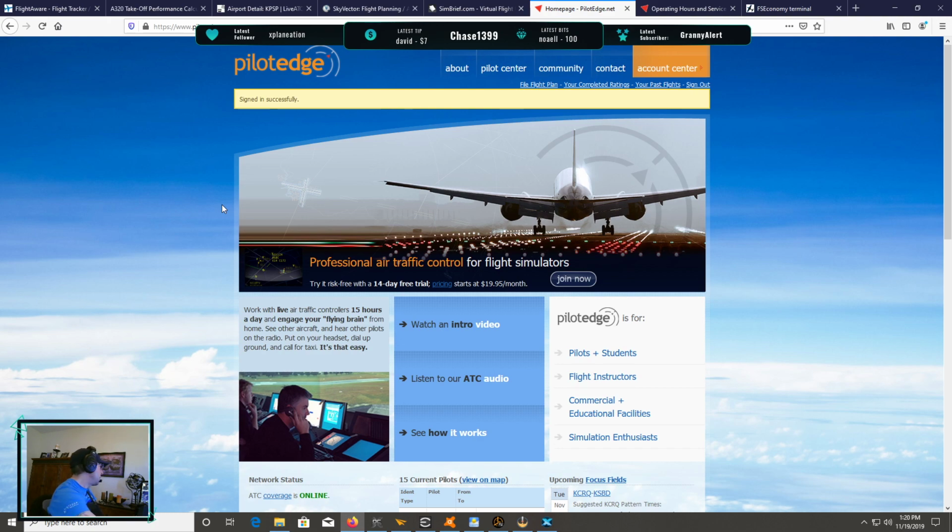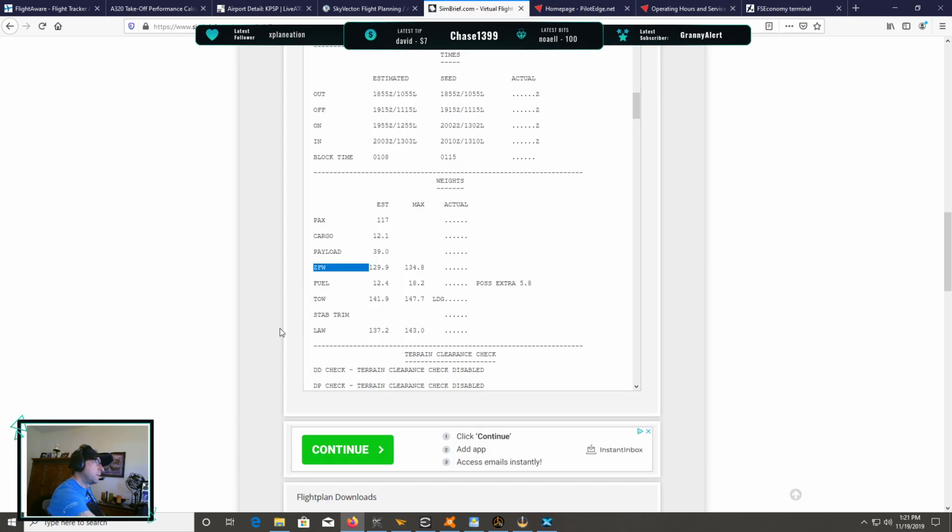PMDG 737NGX flight. Well, FSX is the latest one, right? So they're making it for Microsoft Flight Simulator 2020. Unless I read it wrong, which is very possible, I think they're making it for Microsoft Flight Simulator 2020 as well. The sound kind of sucks though. The engine sounds don't really sound like the 737. Do they have a BBS package for that by any chance? I have a BBS package for the Airbus.